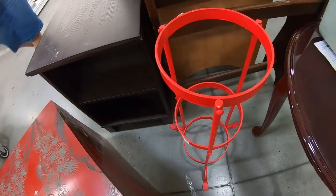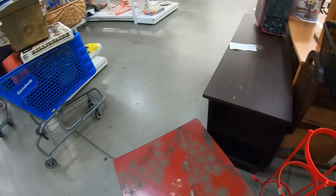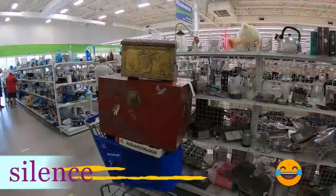Let's see what the other side looks like. Oh, pretty, pretty. I might have to get this. Okay, I gotta get another shopping cart.